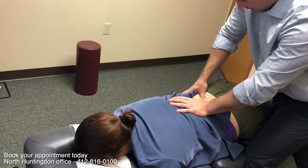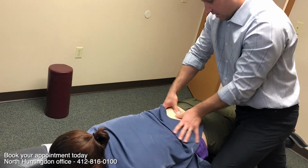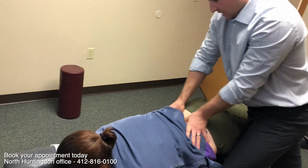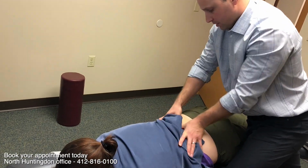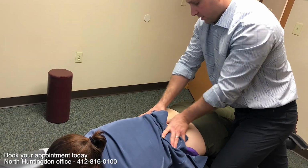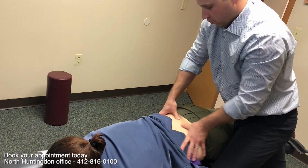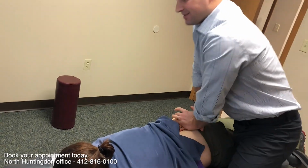I've seen her enough that I can go right to the areas that are bothering her, get skin on skin and work on the muscles and the soft tissue around her SI and her lumbar spine. It's going to help her hold her adjustment better and give her better, more relief today as opposed to just an adjustment alone or just soft tissue. The combination is really what works best for mechanical back pain.